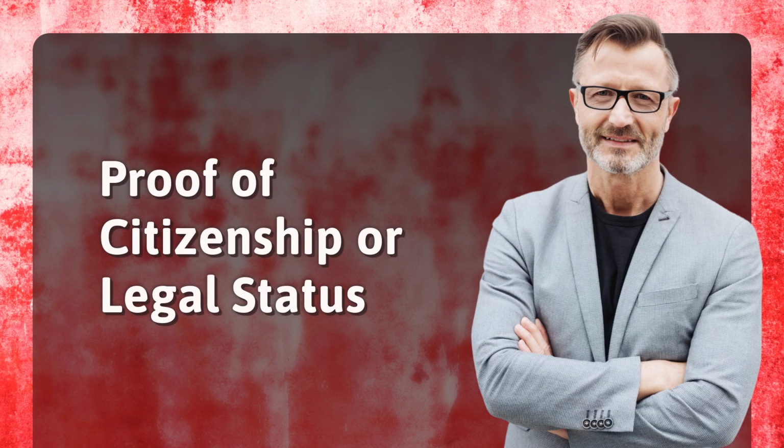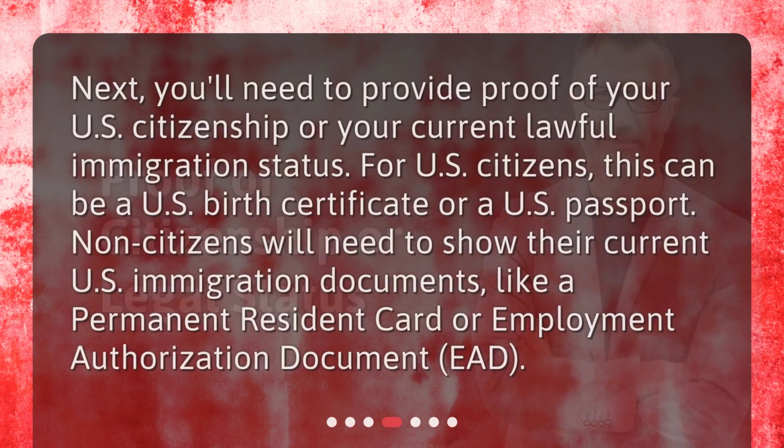Proof of citizenship or legal status. Next, you'll need to provide proof of your U.S. citizenship or your current lawful immigration status. For U.S. citizens, this can be a U.S. birth certificate or a U.S. passport. Non-citizens will need to show their current U.S. immigration documents, like a permanent resident card or employment authorization document, EAD.